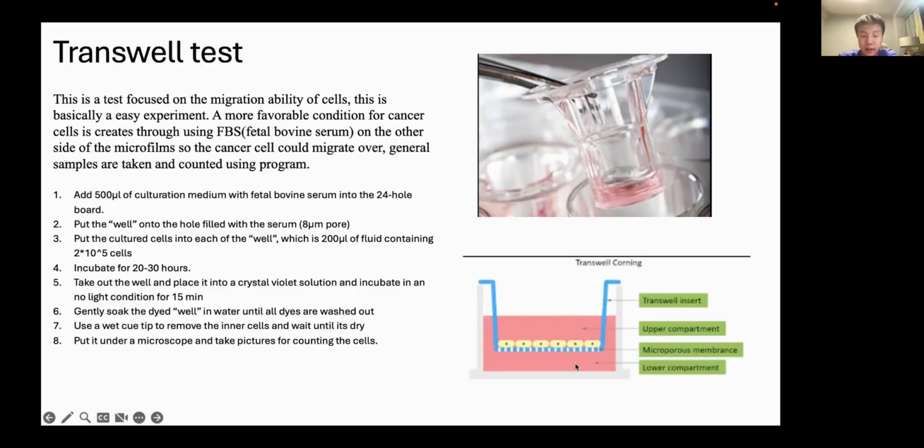The transwell test, as seen here, is also a way to measure cancer migration. This is the diagram here. We have a little compartment here. This is the part where the cancer cells are initially placed, and there's a membrane with pores through it, and the cancer cells can migrate through these pores to the lower compartments because there are important nutrients that they need. That's also a chemical bait, basically. And we count the number of cancer cells that migrated through these pores using an app called ImageJ.